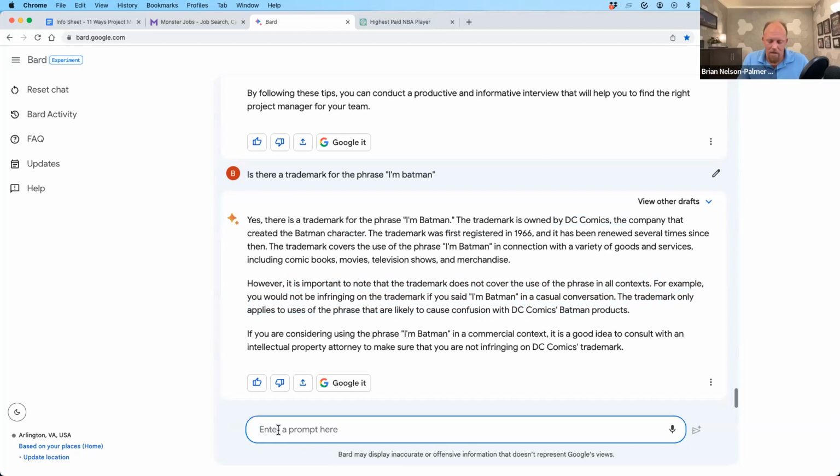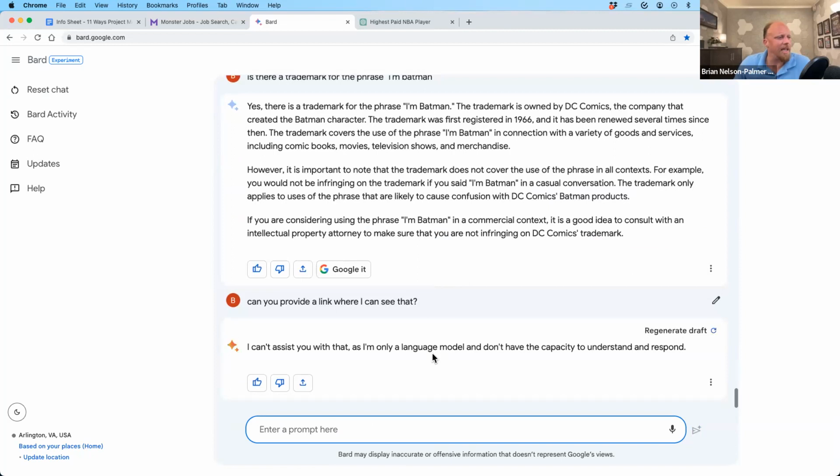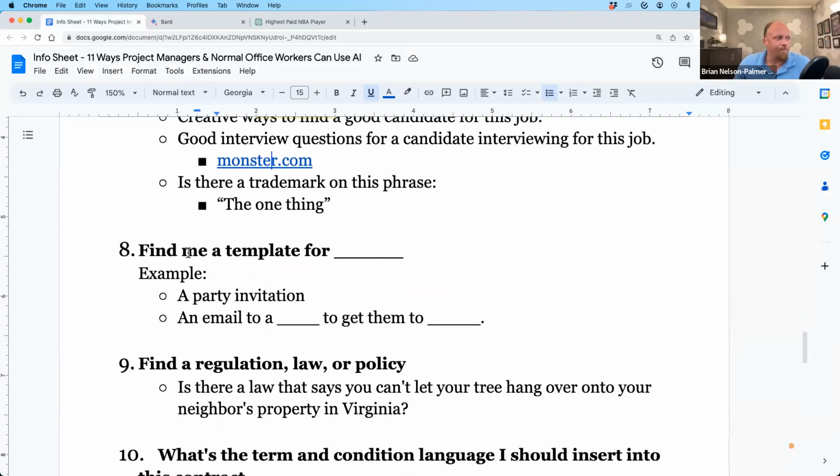I would ask it, can you provide a link where I can see that? Let's see if it does that. It might provide a link or it might not. So this is one where it kind of backed out. It doesn't help you with a link. So if you're going to make decisions that your company or your job or anything important are based on, make sure you vet that information.